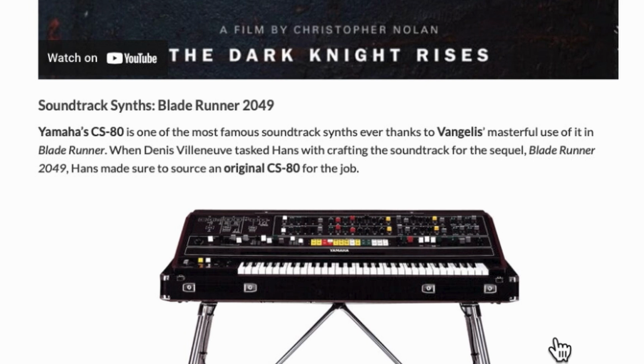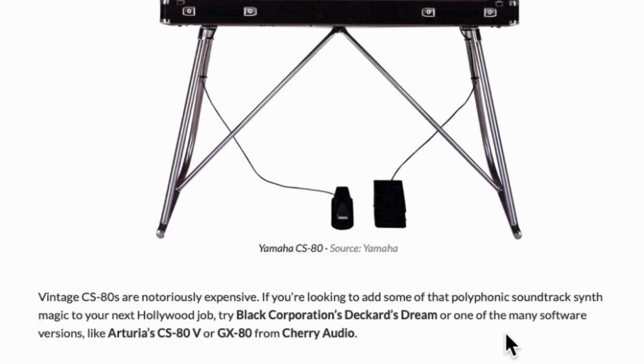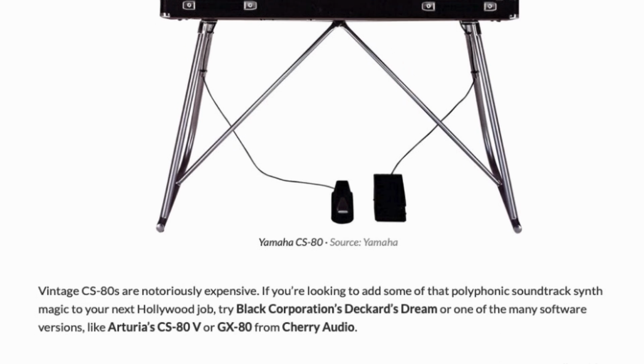So, Blade Runner 2049. The Yamaha CS-80 is one of the most famous soundtrack synths ever, thanks to Vangelis' masterful use of it in the original Blade Runner. Denis Villeneuve tasked Hans with crafting the soundtrack for the sequel, Blade Runner 2049. Hans made sure to source an original CS-80 for the job. Vintage CS-80s are notoriously expensive, about 100 grand. If you're looking to add some of that polyphonic soundtrack synth magic to your next Hollywood job, try Black Corporation's Deckard's Dream, which is still 4 grand.